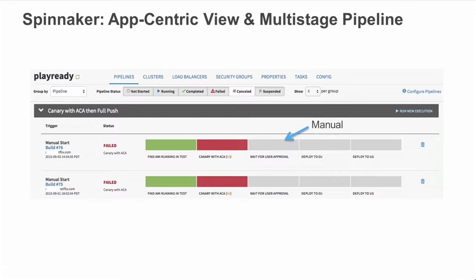You've probably never seen Spinnaker before, but you can probably associate the green and the red. Green, good, red, bad. So red, this particular one means that a test failed. We had some kind of test in our pipeline. It failed, so don't proceed. So let's dive into that test.